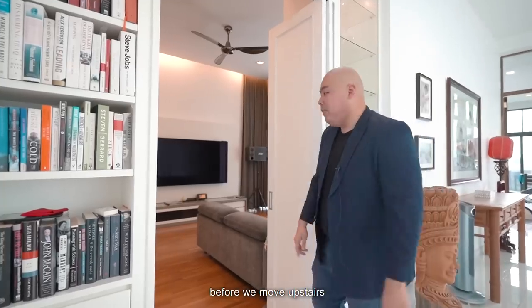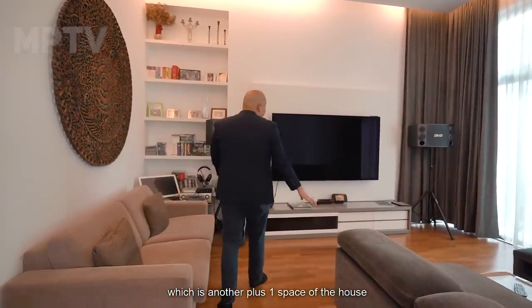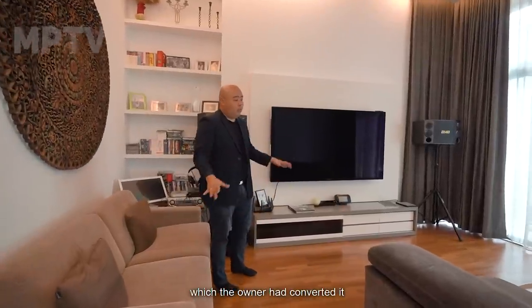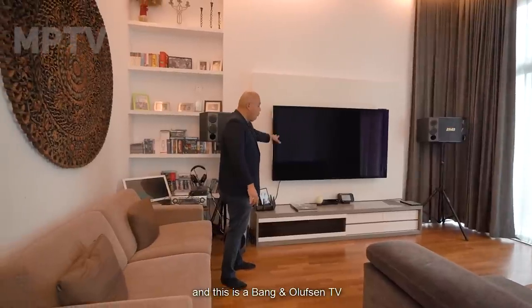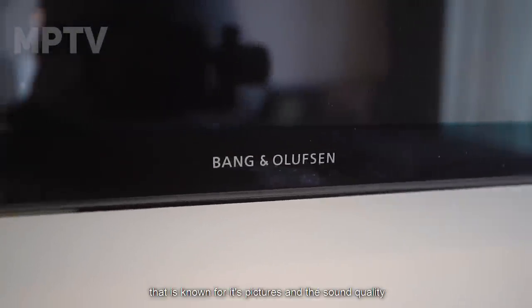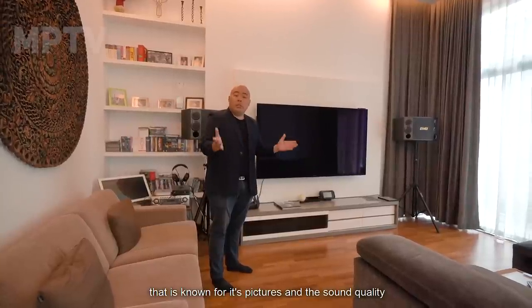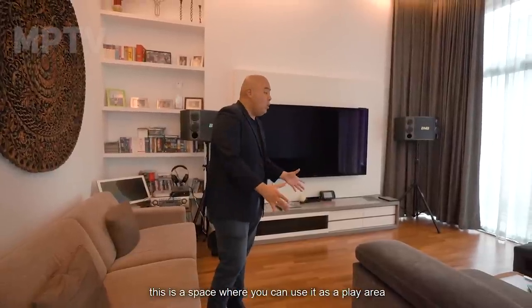Before we move upstairs, here's another space that we'd like to show you, which is another plus one space of the house, which the owner has converted to a mini home theater. And this is a Bang & Olufsen TV and sound system. If you know about this brand, this is a premium brand that is known for its picture and sound quality.